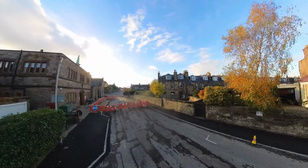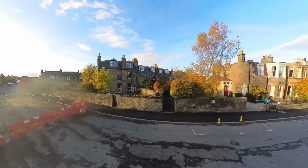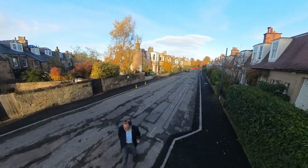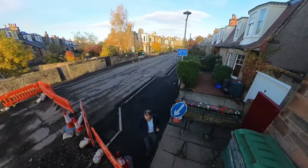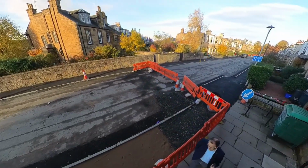My personal view has always been that maybe we should have waited to see what we were going to do with the quiet route before progressing with this scheme, because of that interface at the east end of the street there with the quiet route. It might have been that there was something we could have done to make that interface a bit better, but time will tell.